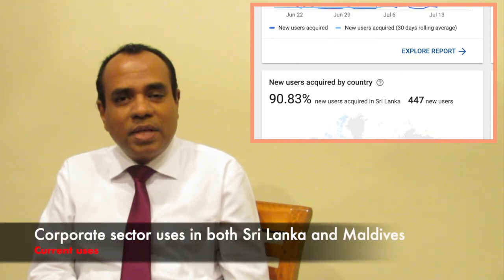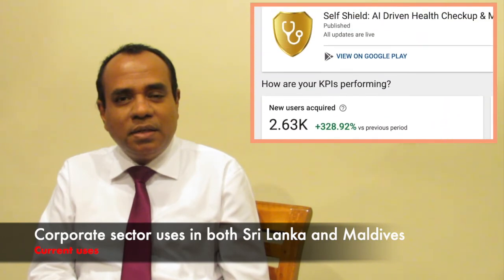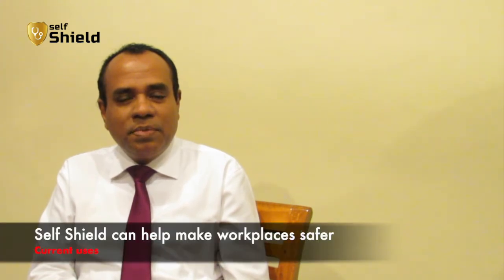Then in addition to that, the corporate sector is also looking at the SelfShield as a tool that would help them manage their own employees, both helping individuals to look after their own health, as well as when lockdowns are opened up, to determine who should be coming to work and so on.